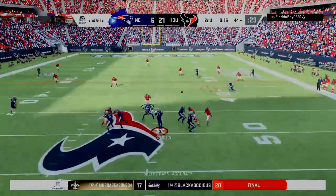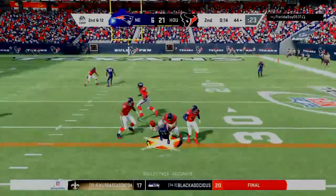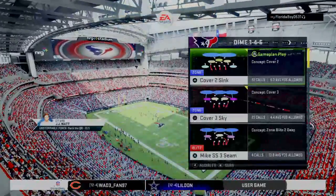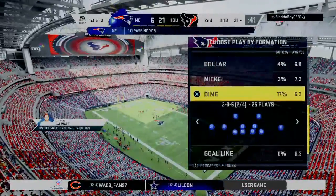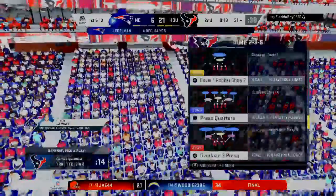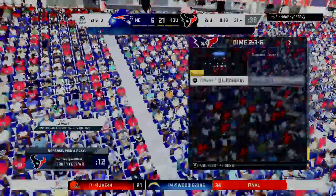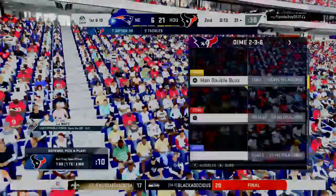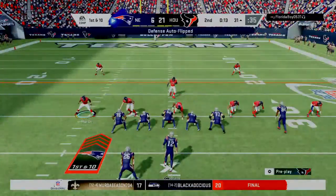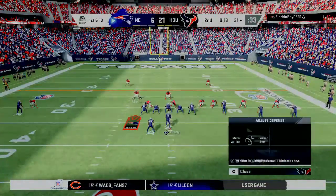Working from the gun, it's Brady. Looking for Edelman, and he hits him. It's complete. And he's going to be taken down with another first down as the stop's made at the Texans' 31-yard line. Brady now hitting on 2/3 of his passes, 10 for 15 so far.